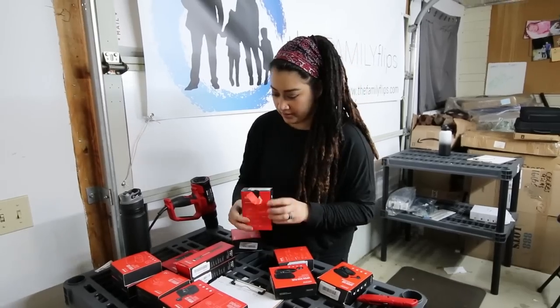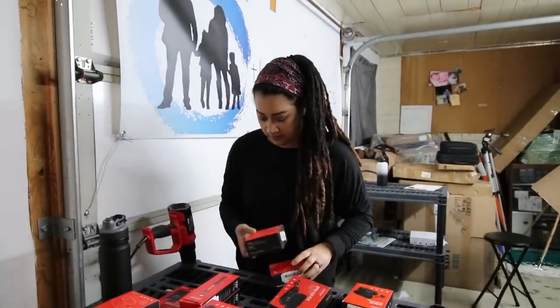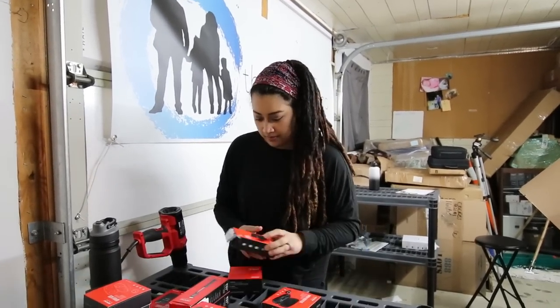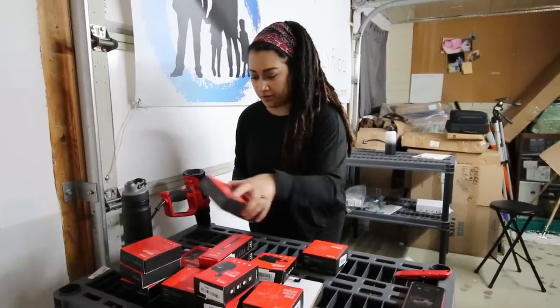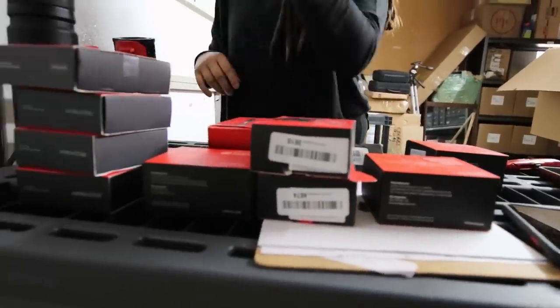Aw, messed up box. As long as the stuff is still good, it'll be good though. D7. I just hate seeing messed up boxes. I know. M30, M9. Okay, so we've actually got quite a few different kinds here. This is an M30. This goes over here. That is a lot of M-Pals. 1, 2, 3, 4, 5, 6, 7, 8.